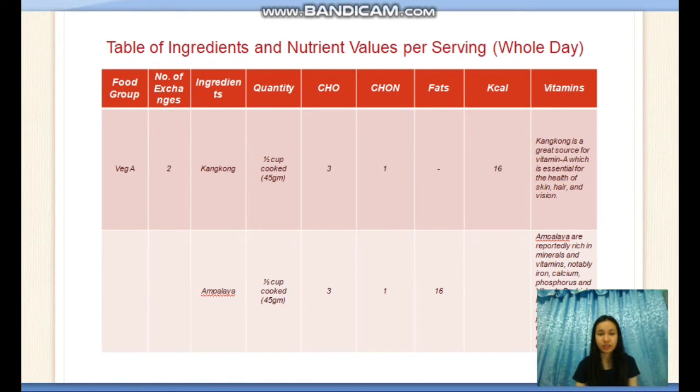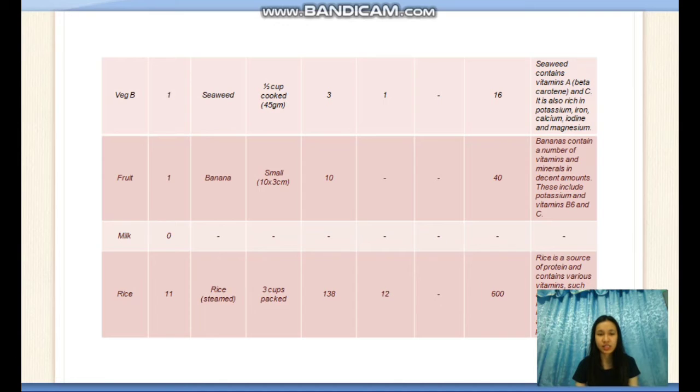Ampalaya are reportedly rich in minerals and vitamins, notably iron, calcium, phosphorus, and vitamin B, which helps in cough, stomach problems, wounds, and mostly notable diabetes. Seaweed contains vitamin A and C, and it is also rich in potassium, iron, calcium, iodine, and magnesium, while bananas contain a number of vitamins and minerals in decent amounts.